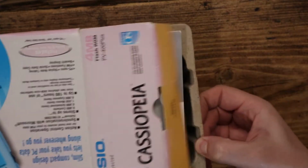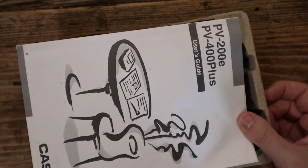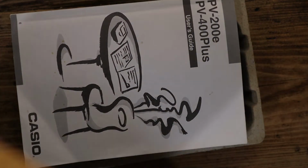This box has survived remarkably well. On their listing on eBay, it didn't even mention the box. So I think I've done pretty well here.